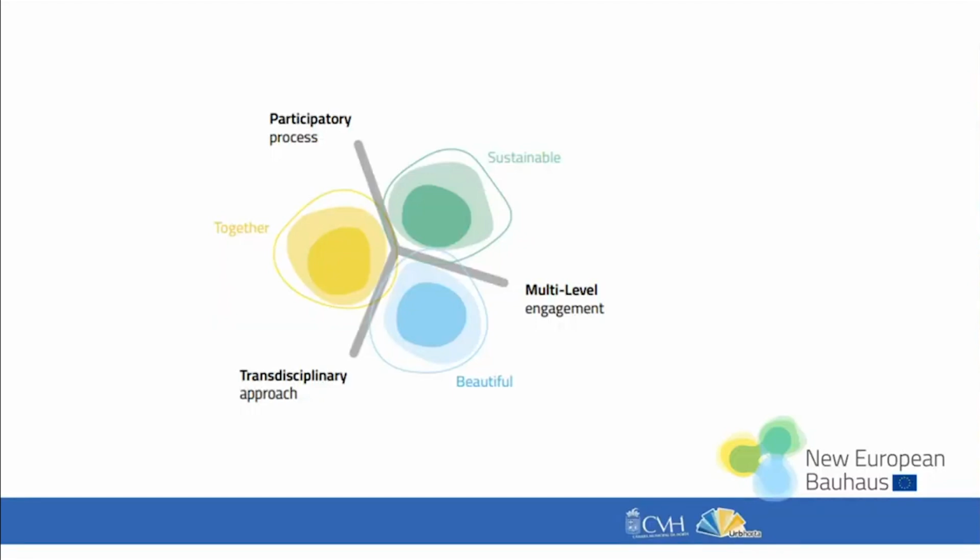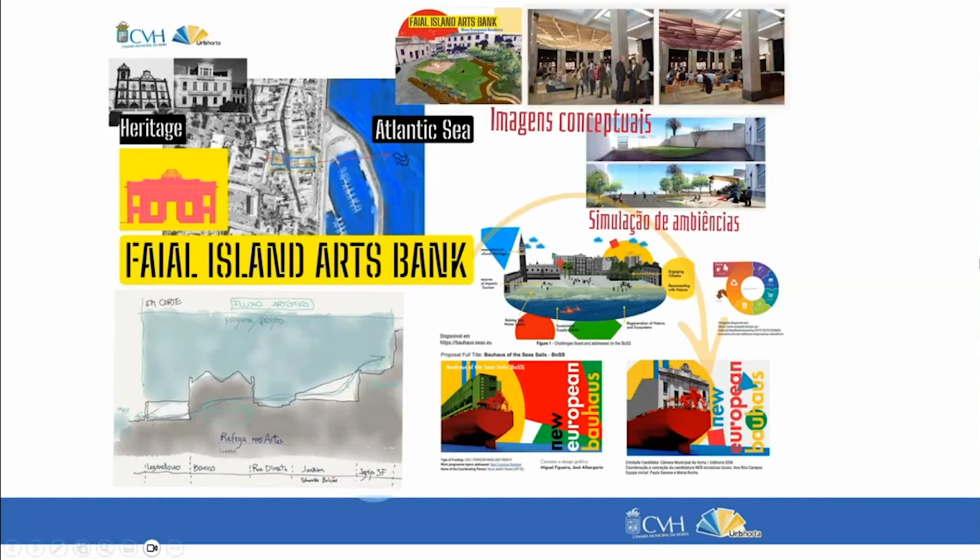So we looked at the European Bauhaus campus. It's a very interesting way to understand these three values that we see here together: sustainable, beautiful, and together. We were trying to understand how our project could be integrated in the three values, and also the systems that we could have connected or integrated. So here you can see an image of what we were thinking when we presented to the call.